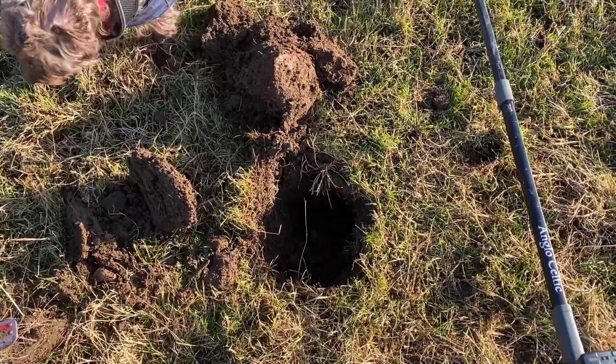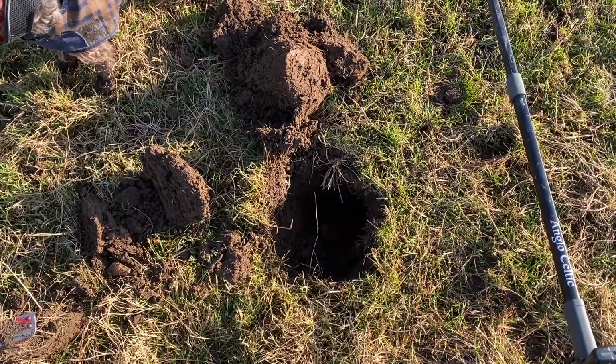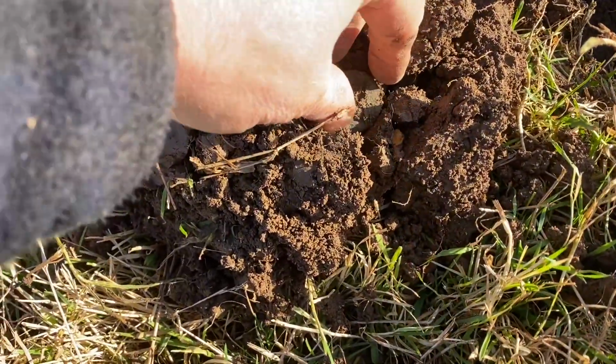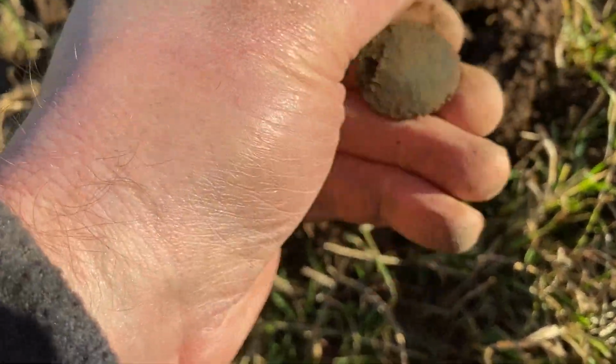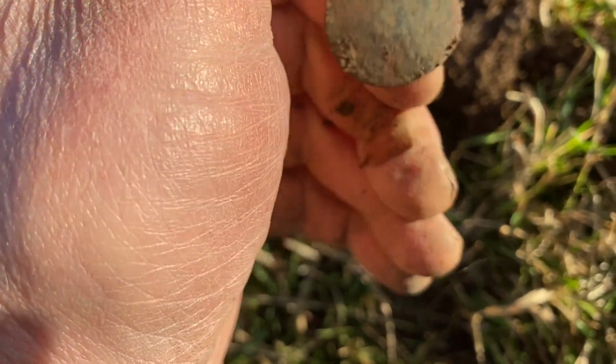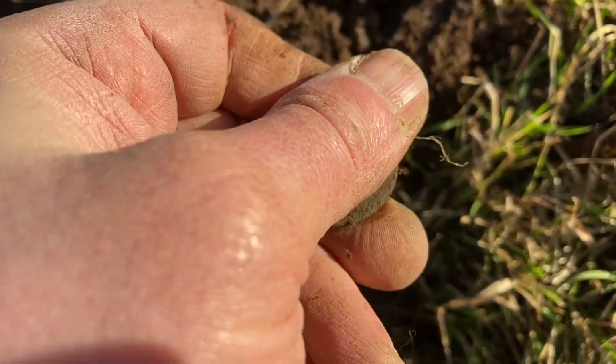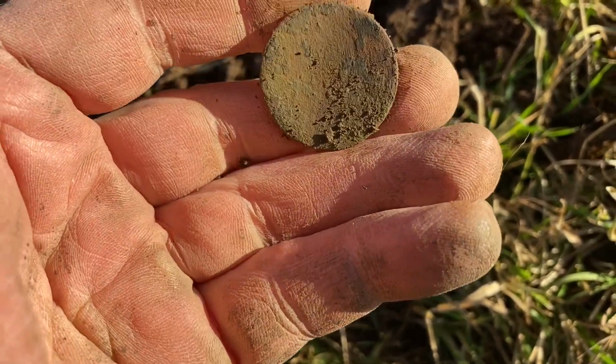I've got a fairly deep target here, viewers. I'll just get it out and see what it is. Well, this is my last target because, as I say, Badger's got to go and get Lucy's car with her. Blank old halfpence. But yeah, I was about 8 inches down.